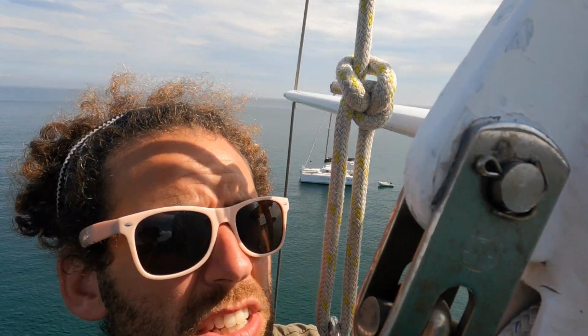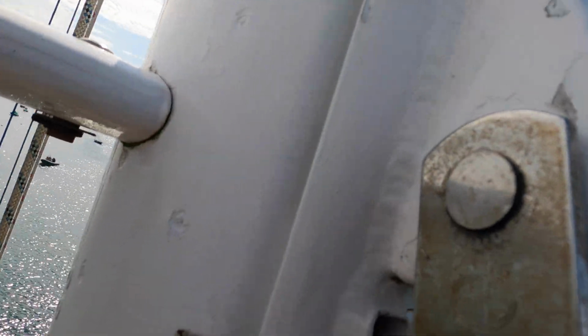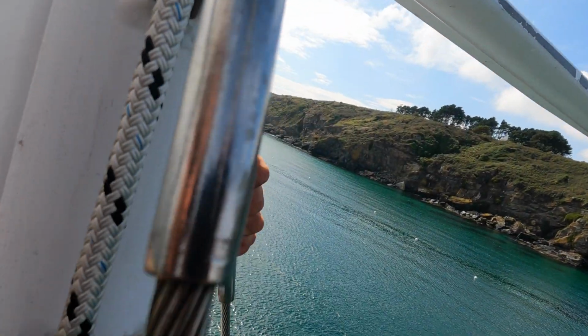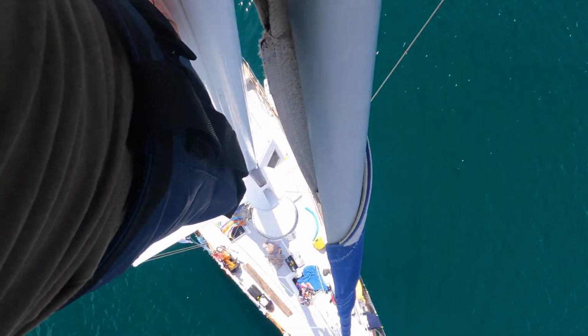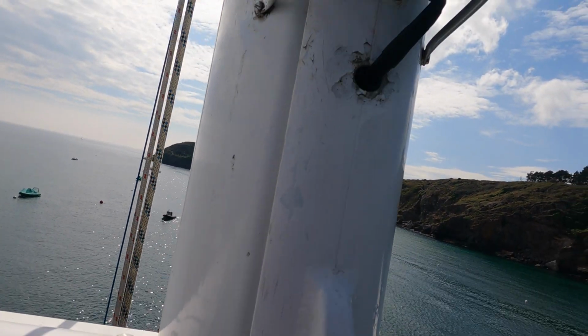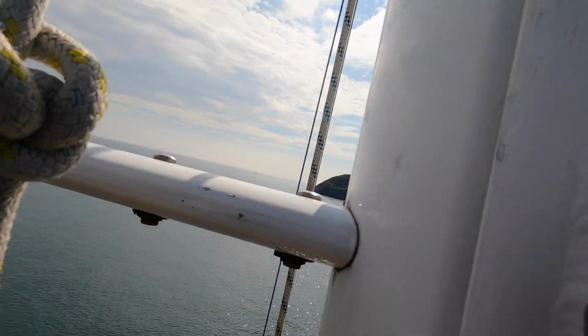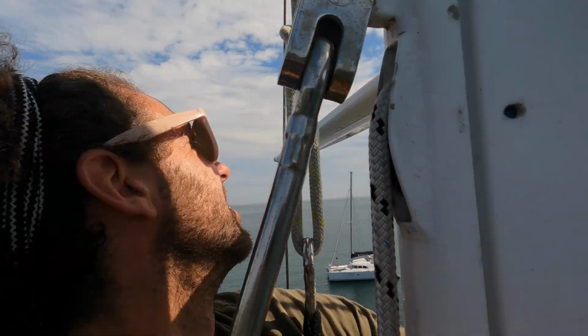Second spreaders, and everything looks really good. You can see the quality of the stainless steel. So now we're good on that. And that's the inner stay, going down to where Kelly is below. I'm just going to go up. The steaming light looks good. The spreaders are all pinned properly. Shrouds are all in place.